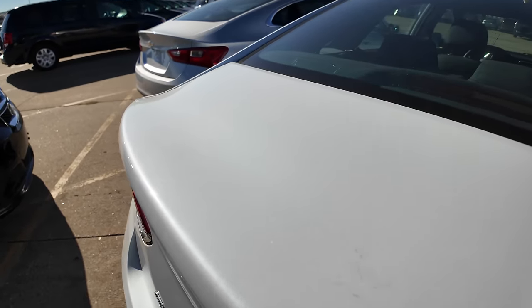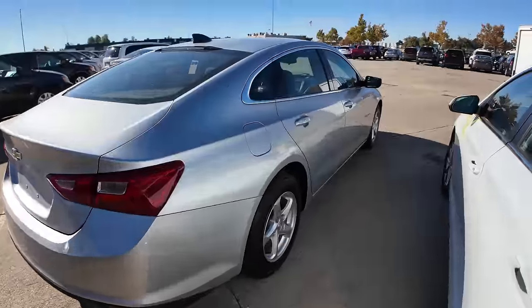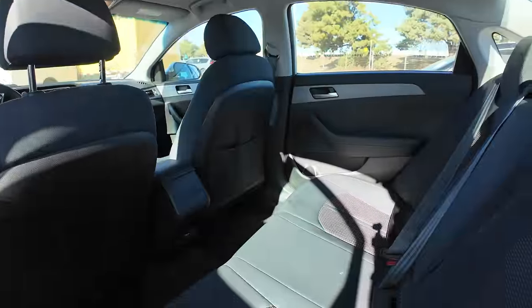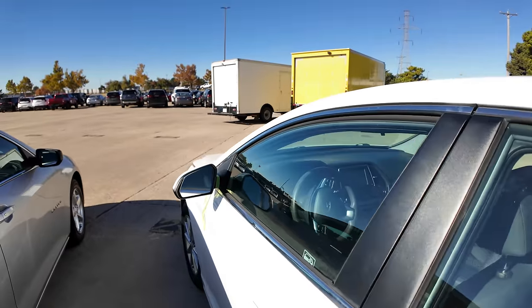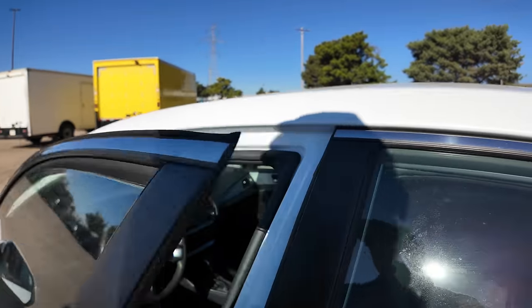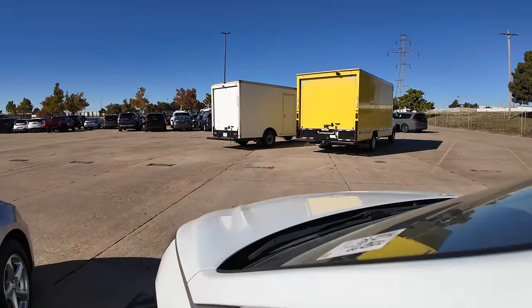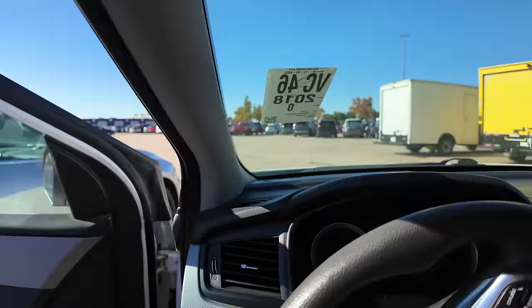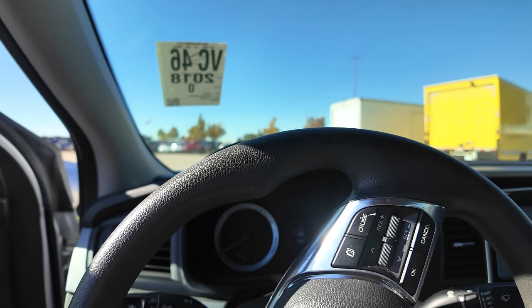Take a look at that. I mean, the paint is gorgeous. It looks kind of like my pickup truck. So this car's got no miles on it, which means it's brand new. It's a 2018 that never got driven, which is very strange because when you buy a car brand new, generally speaking, in my experience anyway, they've at least got 4, 5, 7, 10, 15 miles on the odometer. I've never seen one with 0 miles before.